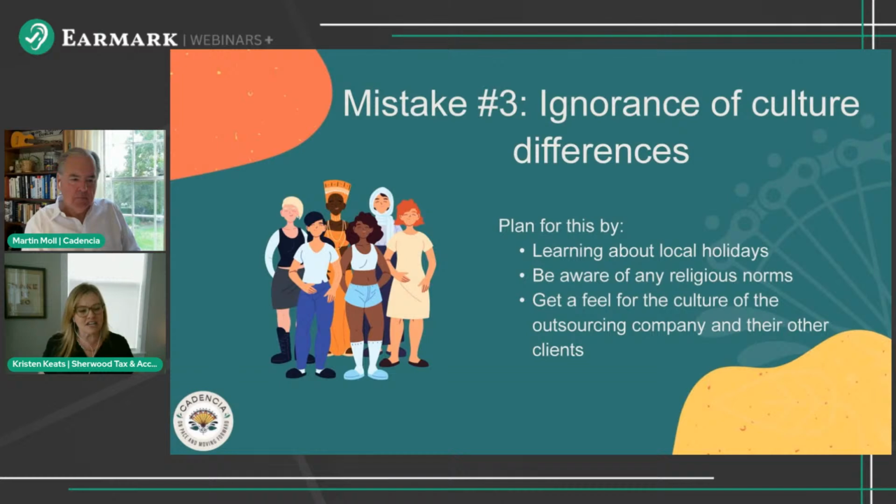A lot of these countries are a lot more conservative than we are in the US, and have different ideas about the roles of men and women in society. So it really behooves us to educate ourselves about where our folks are coming from, just to be able to have that perspective.